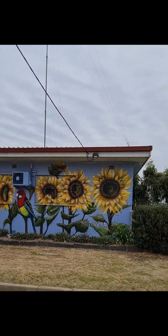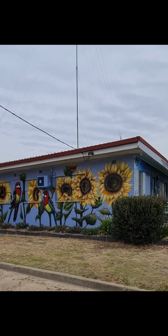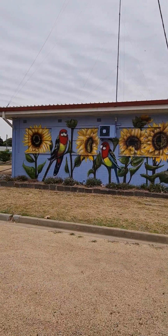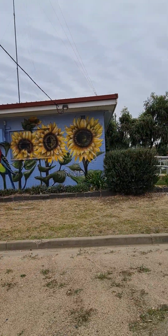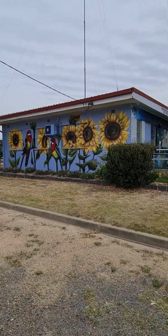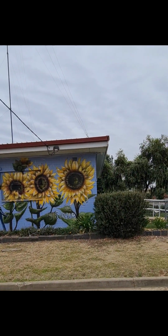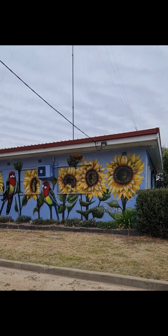The next mural is in Tungamah. Here you can see a small school building painted in blue as the background for 5 big sunflowers and 3 colourful eastern rosellas. We just passed it after filming the Tungamah silo art, and the building is a kindy school in Tungamah. So there you go, you have just seen more artwork in country Victoria.